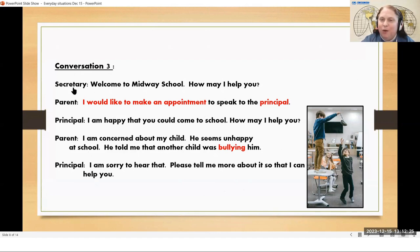Okay, so here we go. The secretary says, welcome to Midway School. How may I help you? The parent said, I would like to make an appointment to speak to the principal. And then a little bit later, when the principal is available, the principal says, I am happy that you could come to school. How may I help you? The parent says, I am concerned about my child. He seems unhappy at school. He told me that another child was bullying him. The principal says, I am sorry to hear that. Please tell me more about it so that I can help you.